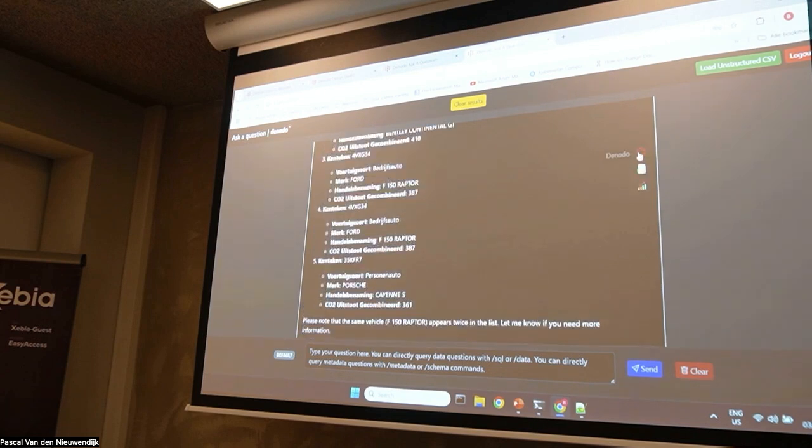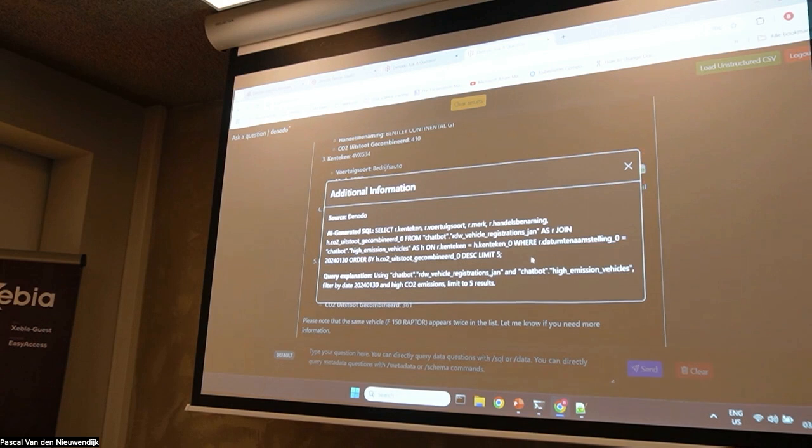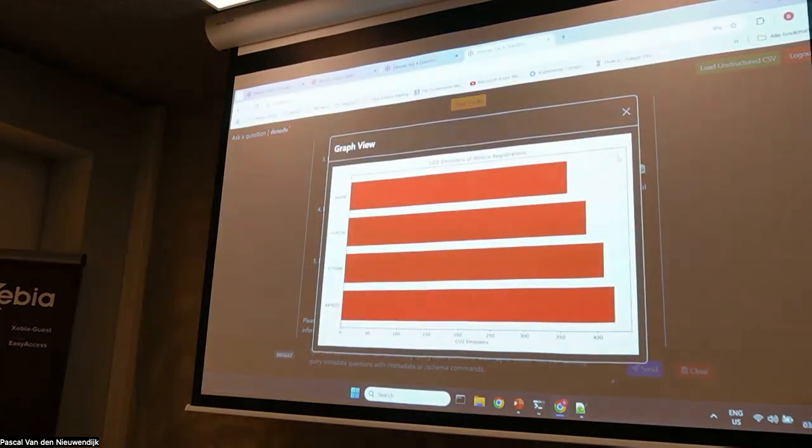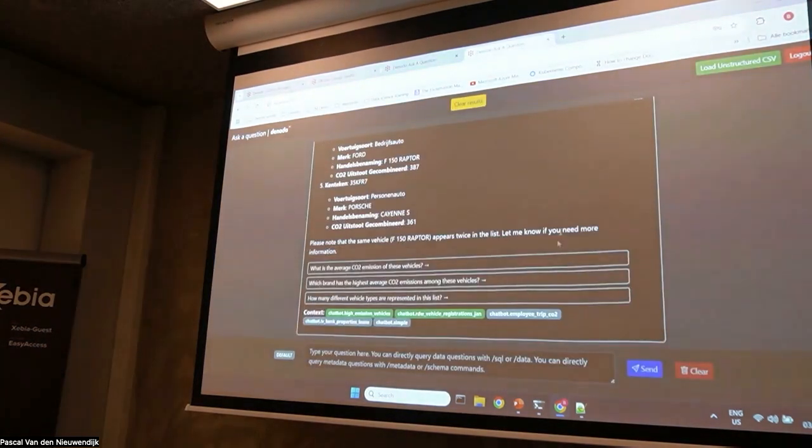So if you want to understand what the query is within Denodo, and again, that runs rather quickly, it takes a minute to understand, or if you want to create a table out of this, that's done automatically here.